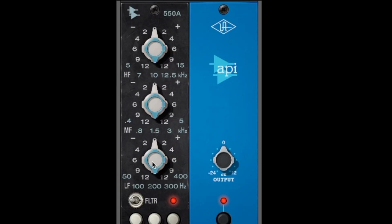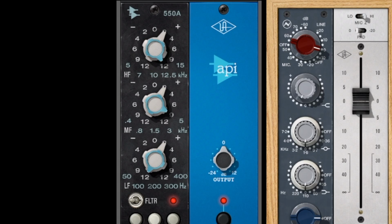And the same with API EQs, for example. I love 3 areas in it. The 100 Hz for bass, 5K for acoustic guitars to make them shine and feel crisp, and around 12K for vocals. But it has a different feeling and flavor from a Neve EQ, for example. It's a bit more cold in a nice way.